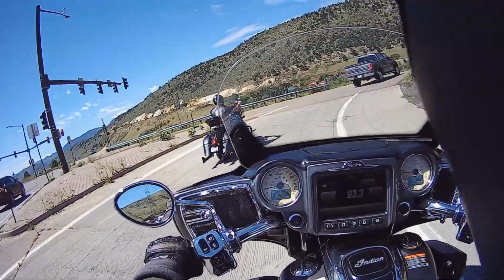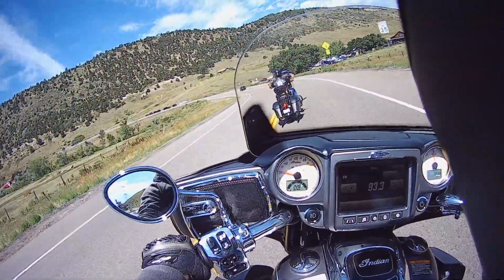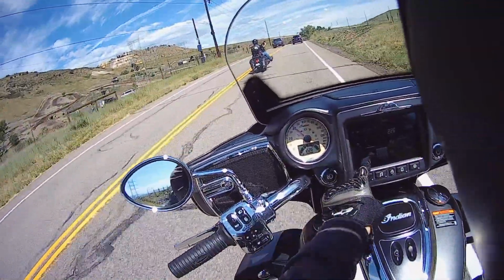Interesting. The volume shuts down when you come to a stop. That's cool. That's actually a really great idea. That's pretty cool. There's like 9 different customizable screens on this thing.